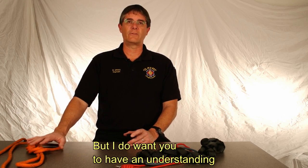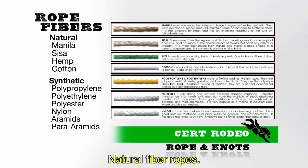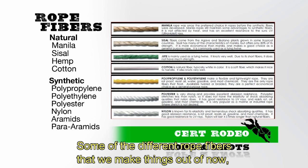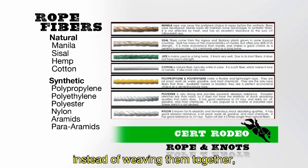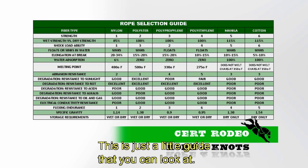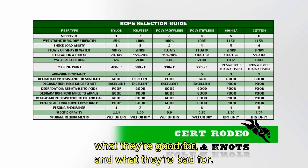But I do want you to have an understanding of just the differences between the ropes that we have out there. Natural fiber ropes, manila, hemp, cotton, all of those types of things. Polypropylene, nylon, polyester, some of the different rope fibers that we make things out of now. Instead of weaving them together, we're using different procedures to put the ropes together. This is just a little guide that you can look at. It goes across which types are the strongest, what they're good for and what they're bad for.